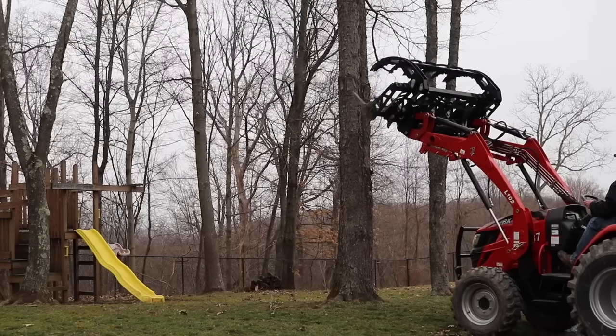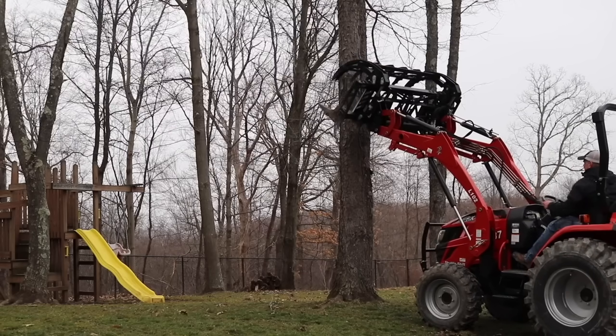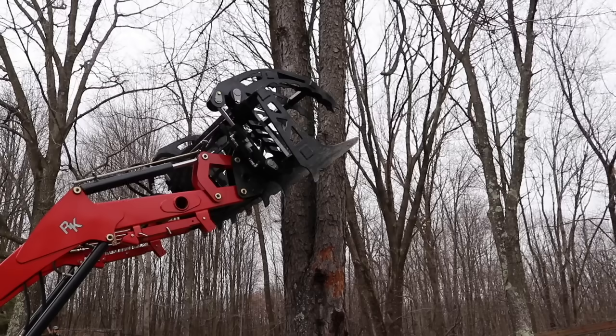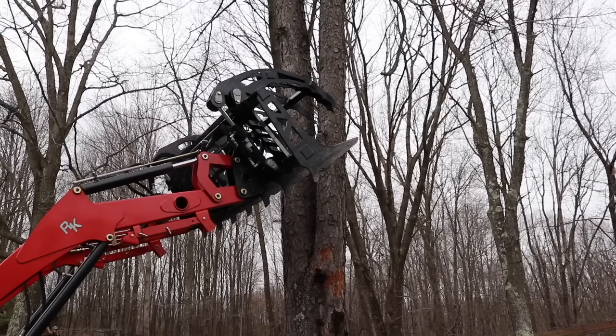So what we're gonna do here today, we're gonna take the RK-37, set it up on a tree in the yard, and go over how that could happen and what to watch out for if you're attempting to do something like that. Alright, so we had the RK-37 up against the tree, similar to what they were doing in that picture. I have the grapple on, they had a bucket on, but you get the idea.